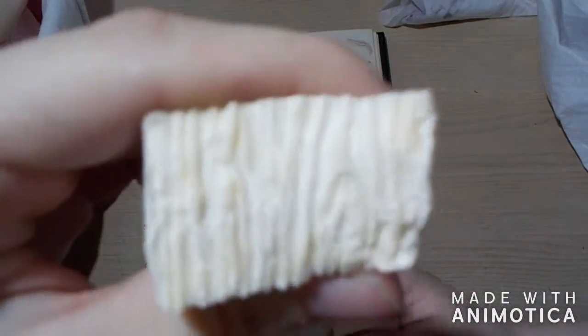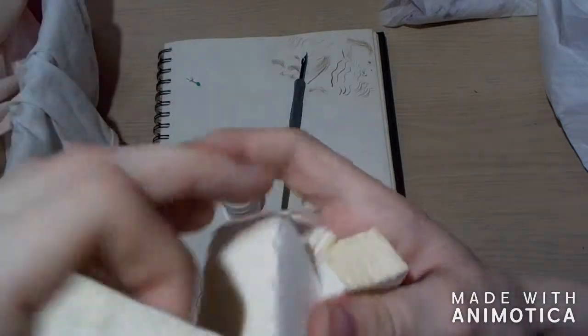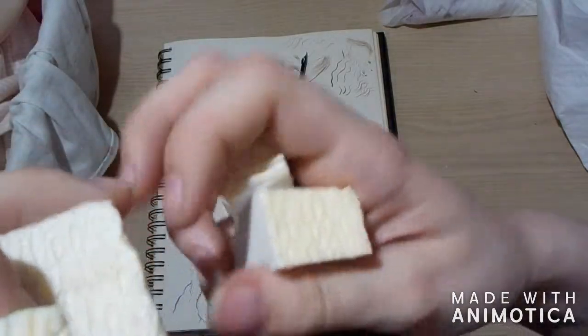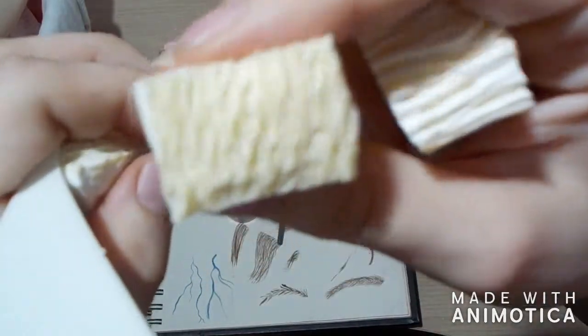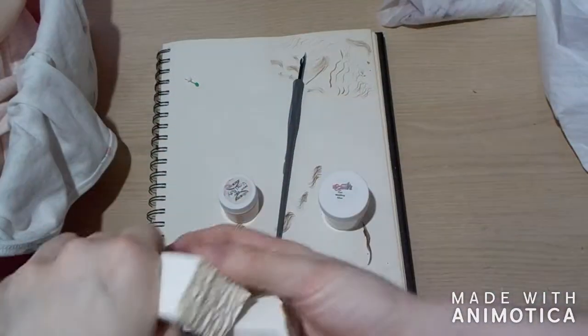I don't know where I'm going to use the wrinkles. I can't really think of a place that I would want the wrinkles yet. Maybe I'll look a little bit further into that to see where I could use it, but this skin cell one I'm really excited about.